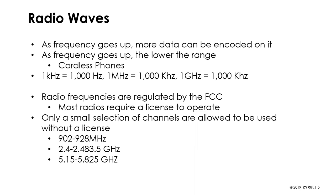And most radios require some sort of license to be able to transmit. So Wi-Fi operates in some select areas of spectrum, which require no license. They're essentially shared. So that's the 900 megahertz. Wi-Fi doesn't play there. But 2.4 is the traditional Wi-Fi frequency. And then in more recent years, opened up 5 gigahertz, particularly with 11AC, and now 11AX.